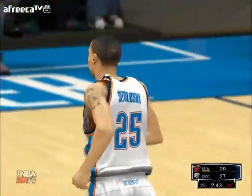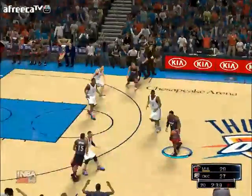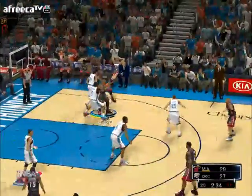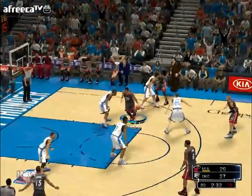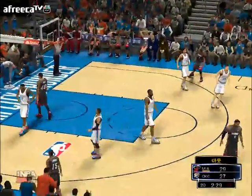Westbrook against Chalmers. Here's Sefolosha. Gets the three-pointer to fall. Sefolosha's got 5 now. A wide open 3. They need much better communication defensively. Dishes it to Haslam. And out of bounds as the Thunder gain possession.